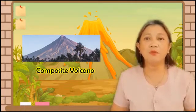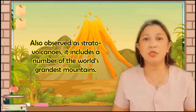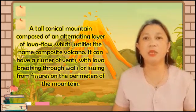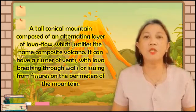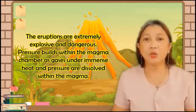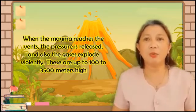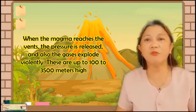The second one is Composite Volcano, also known as stratovolcano. It includes some of the world's grandest mountains. A tall conical mountain composed of alternating layers of lava flow, which justifies the name Composite Volcano. It can have a cluster of vents with lava breaking through walls or issuing from fissures on the sides of the mountain. The eruptions are extremely explosive and dangerous. Pressure builds within the magma chamber as gases under immense heat and pressure are dissolved within the magma. When the magma reaches the vents, the pressure is released and the gas explodes violently. These are up to 100 to 3,005 meters high.